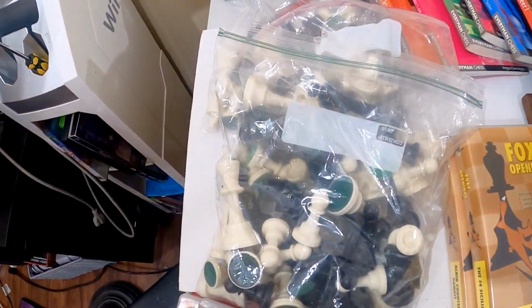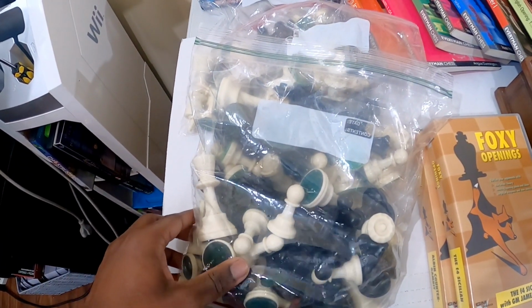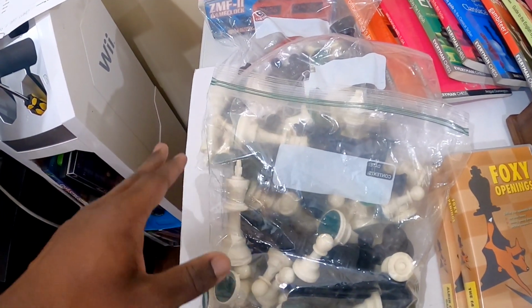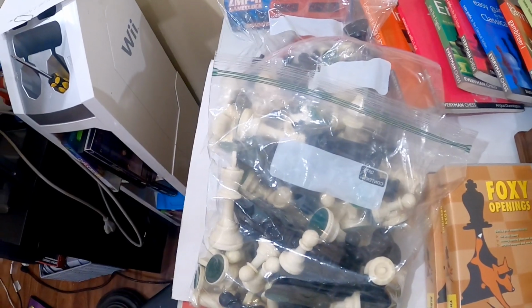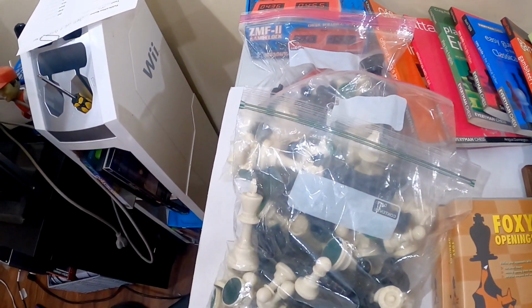I bought five sets of these tournament chess sets. These were $2 a piece. I bought one for Nolan. I figured it's a little bit easier teaching him with the actual looking chess pieces versus the specialty looking ones. So we've got one of these upstairs that we're hanging on to.